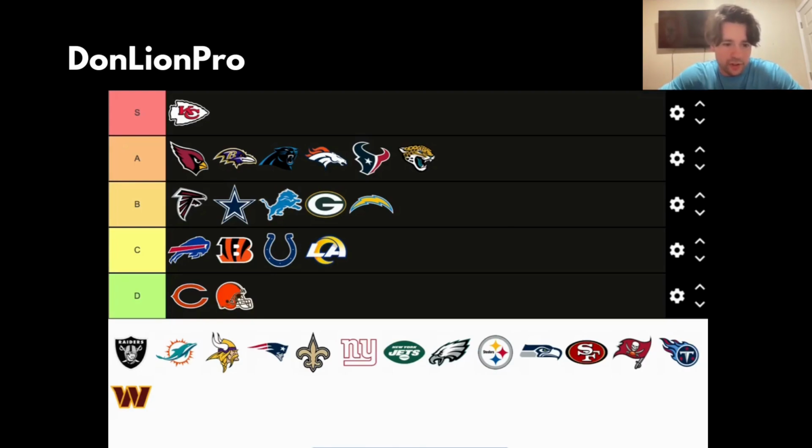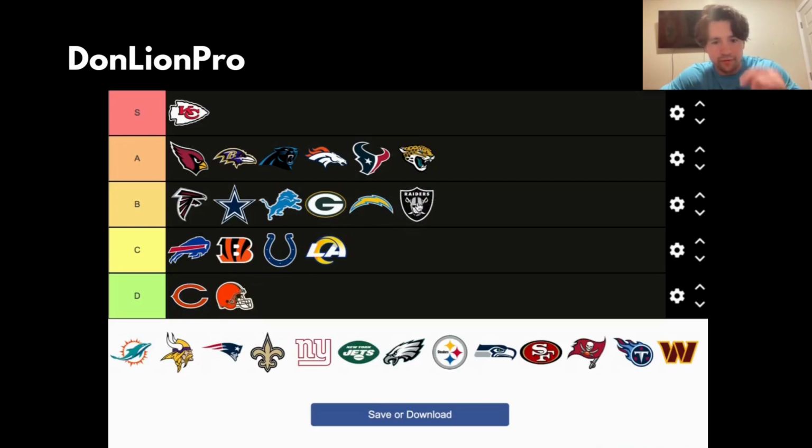The Raiders, I've always had a sweet spot for this logo. It's just tradition. It's very traditional. There's a lot to it. The color scheme is pretty bland, but if you get away from that, it's a pretty good logo.